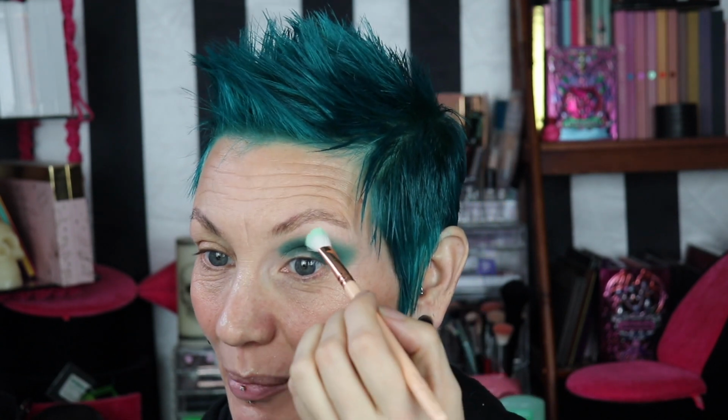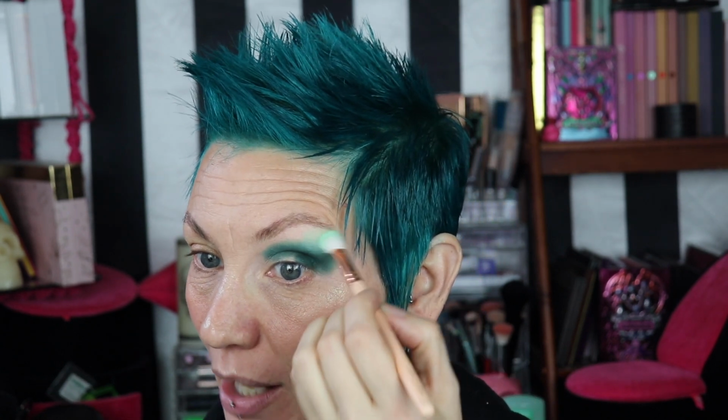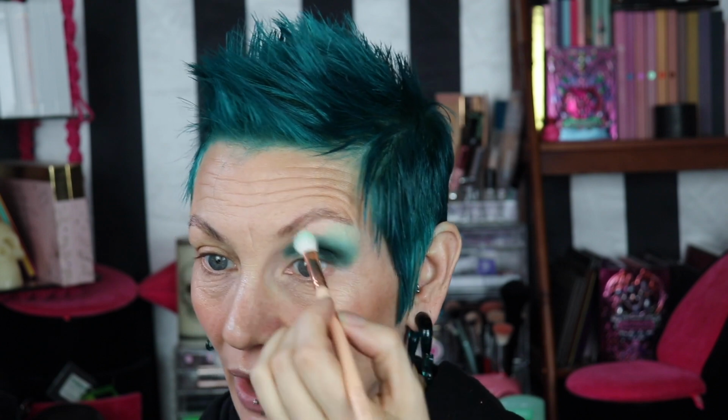I'm maybe sticking to a theme here, because my hair looks like seaweed big time. Oh, I know, my hair looks amazing. I'm so excited about it. I'm just going to go in and go 50% on. Ooh, that's really covering, that's nice. Oh, am I even telling you? This is my ZOEVA 227.